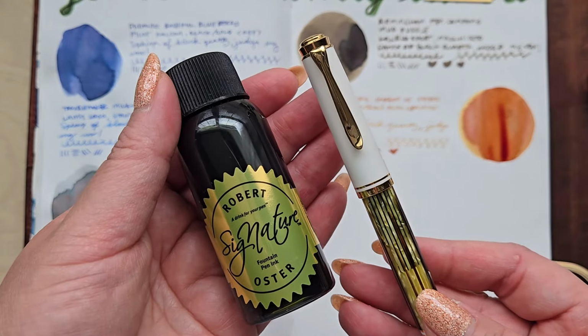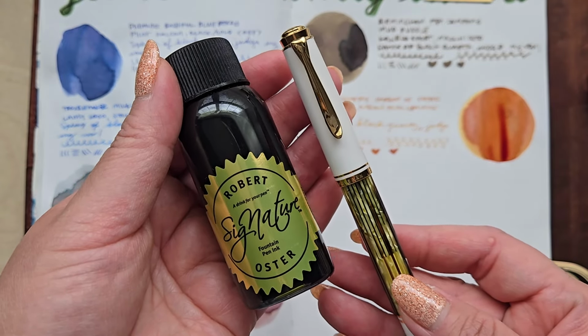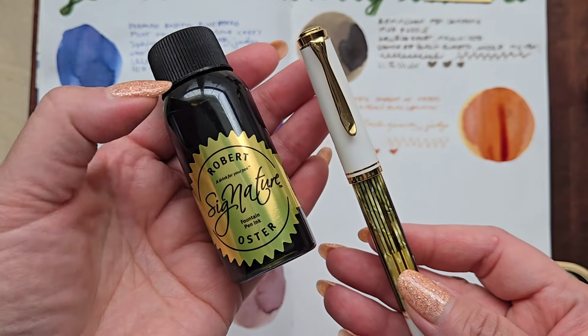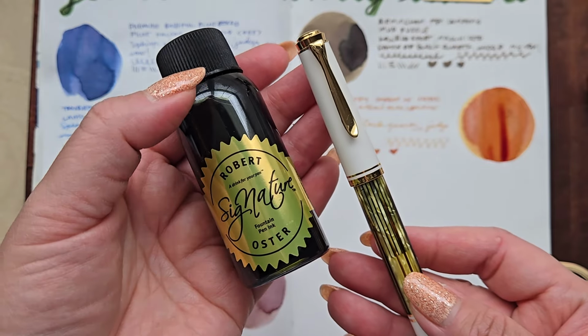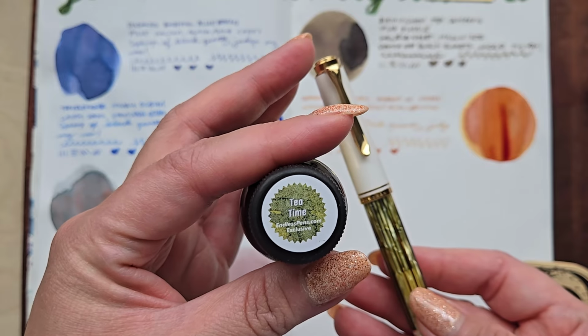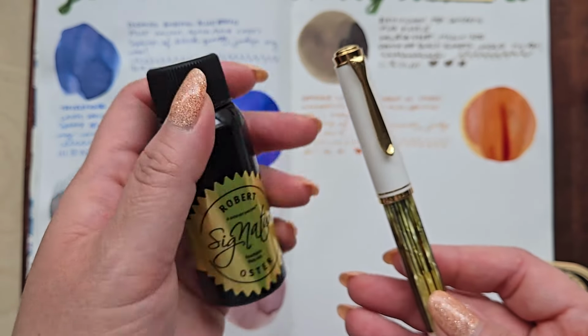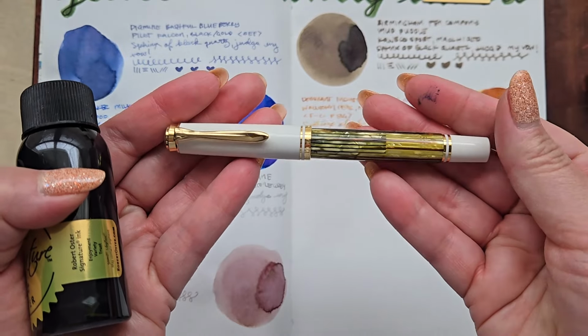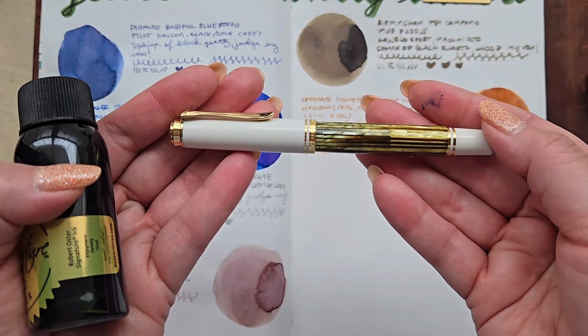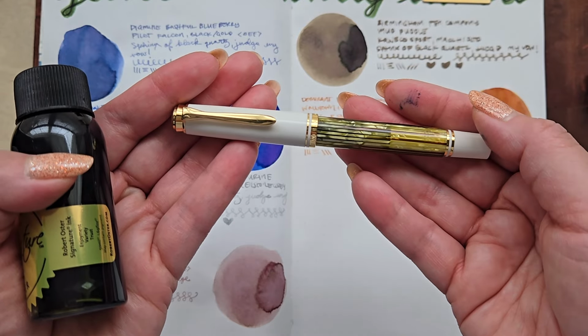I swear I did not intend to make this the month of dry inks in wet writing pens, but here is another duo. So this duo features Robert Oster's Tea Time. This is an absolutely stunning shader of a green ink. I love this, but in my experience, it is very dry. And I've paired it with my beloved Pelikan M400. This little lovely is the wettest writer I own right now.